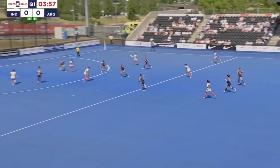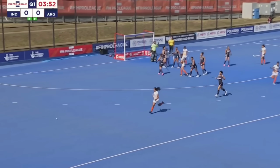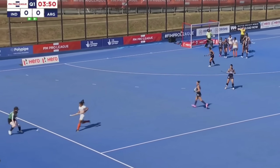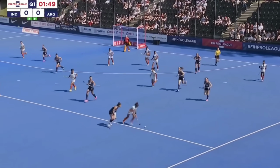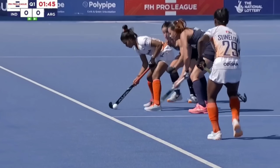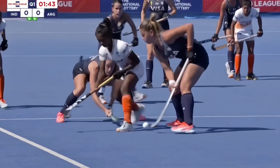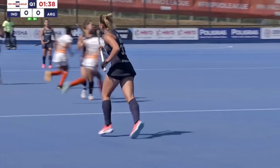Giotti. Lovely little play through, lovely feed. Oh, Navneet plays it on. Absolutely beautiful. That's India at their best. They're so tight with their hands. If they know where one another are, they'd be better off being just a little bit more patient. Beauty in the cul-de-sac. And Lolita will thank her for that pass, which she does really well.